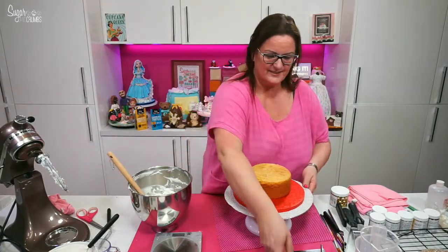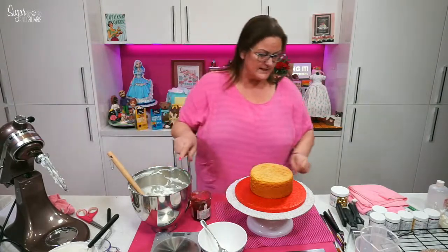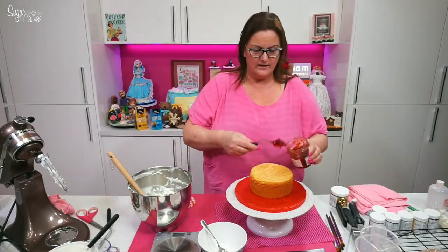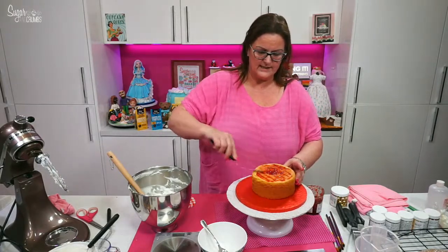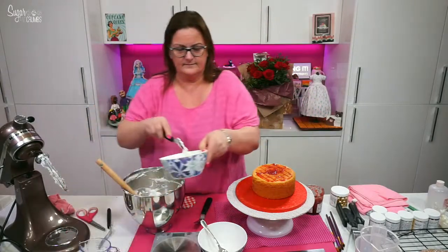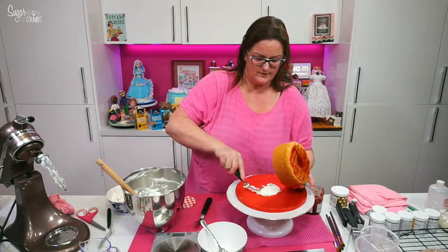Right, okay. So I'm just going to put some jam on. At the moment, I'm just going to use this as a thin coat, and then I'm going to thicken it up, okay? So I'm just going to put my jam on. And I've just realised I forgot something. This is my thicker version. So, need to stick the cake to the board, don't I?